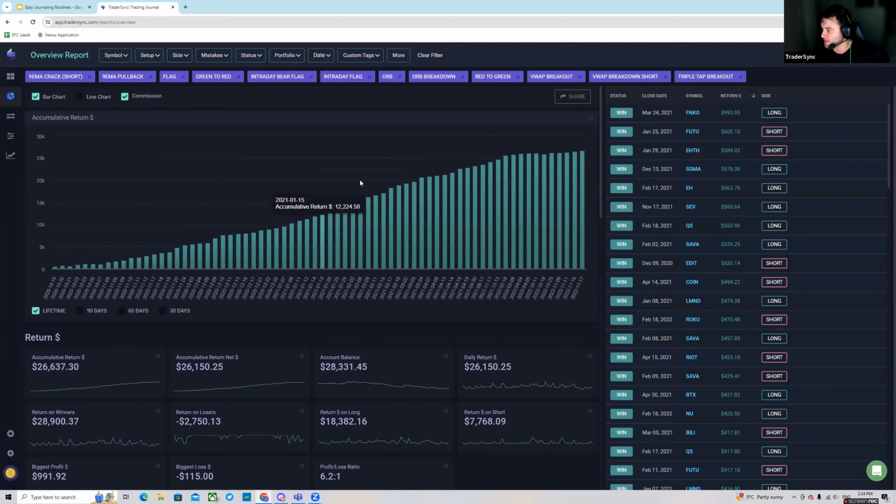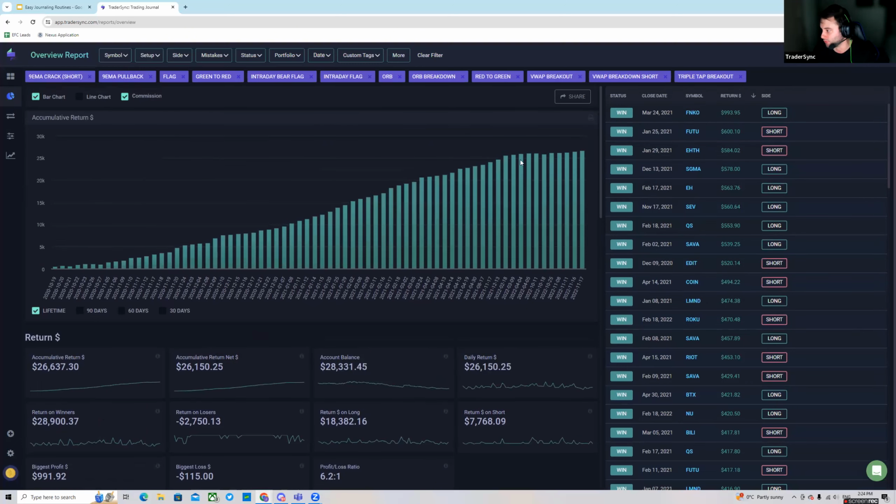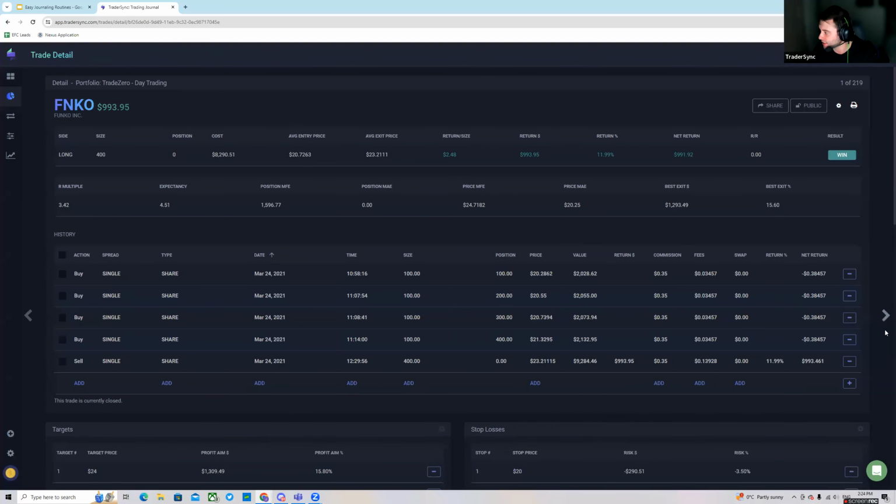But the nice thing about this is once it's all done, what I'm going to want to do is come through each one of these trades and start to get a gauge of it. So let's say this is the last 7 days or the last 30 days that you want to do a report on. I'll quickly pull up all these trades and pan through them all. The nice thing when you click into one of these, when they're all filtered, is you can just navigate the left and right arrows and it'll pull up the next trade here. So we're on FNKO.